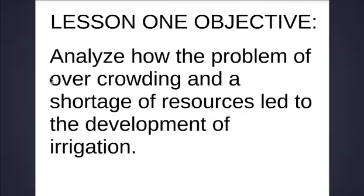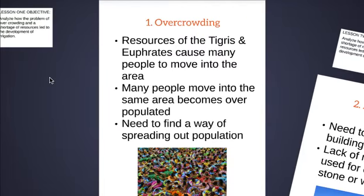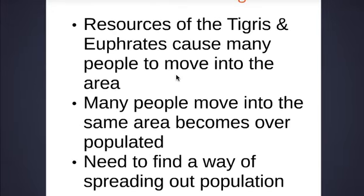Innovations. There we go. So lesson one, what we're going to do is analyze the problem of overcrowding and shortage of resources and how this problem led to the development of irrigation. Now, this should be one of the innovations of ancient Mesopotamia that we're pretty familiar with because we talked about irrigation in our last unit when we talked about how the environment affected culture, right? And that affected technology.